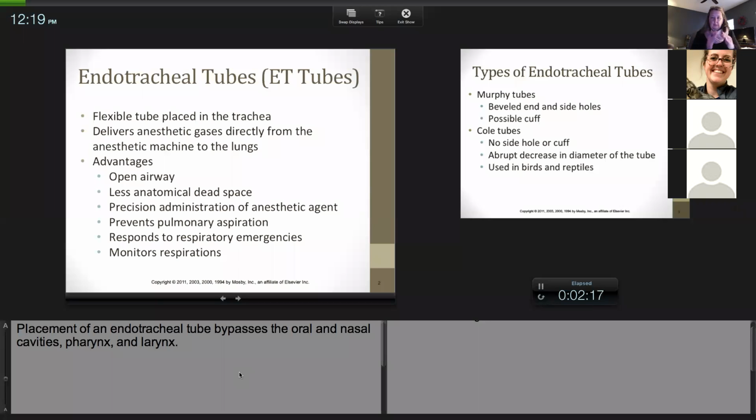To review, and I feel like this is a board thing, dead space is any area of the airway that is non-functional for gas exchange. Gas exchange occurs at the alveoli, at the capillary. So every part of the airway, all you're doing is moving the gas closer to the alveoli. Obviously, the benefit of endotracheal intubation is you decrease the dead space. You take away all that area of non-functional gas exchange. So that's the number one benefit. Not to mention, it's a more precise delivery. You're going closer to the lungs, closer to the alveoli.